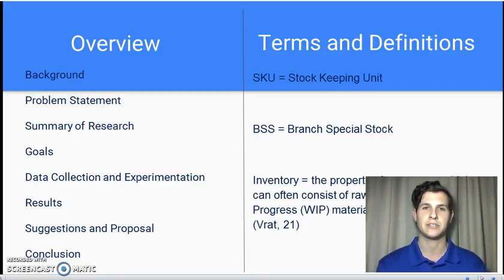Some terms and definitions that are important to understand are SKU, which is a stock keeping unit, BSS, which is a branch special stock keeping unit, and inventory, which is the property of a company, which can often consist of raw materials, work in progress, which is WIP, and final goods.